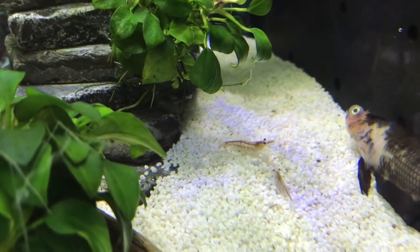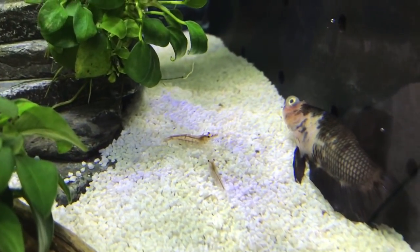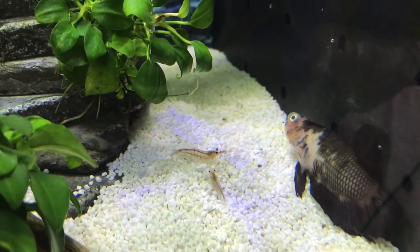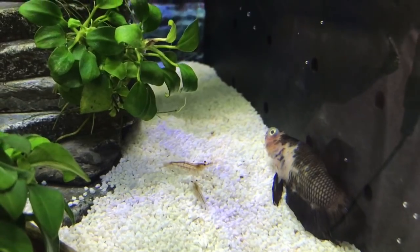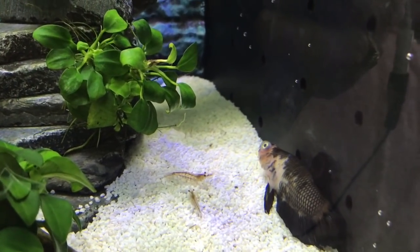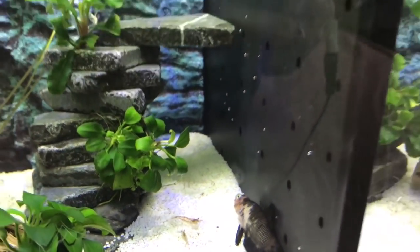And we did treat the tank yesterday, but as yet there's no improvement. You can see he still has good colouring. He's not washed out, but he's not at all active. And so we're going to treat again today, and I'm also going to reduce the water level in this tank so that he can easily get around.